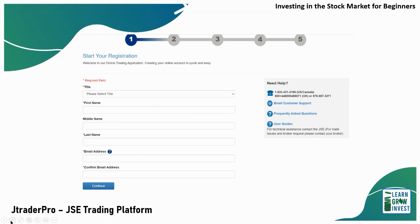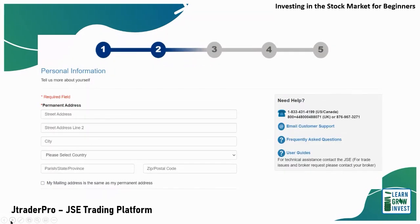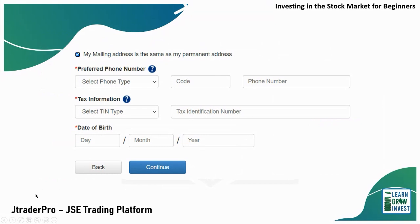Now I'm seeing where it's a little bit small, but you're going to just fill in your details. So your first name, last name, email address. That's step 1. Next, you're going to fill in your address. So your street address. You'll need a mailing address as well, because they'll need to send you maybe documents or dividend checks or etc. You want to have a mailing address. And you can select the option that your mailing is the same as your permanent address. And that will just kind of limit you from having to enter it twice. You need your phone number. You need a tax or TRN number, your date of birth as well.